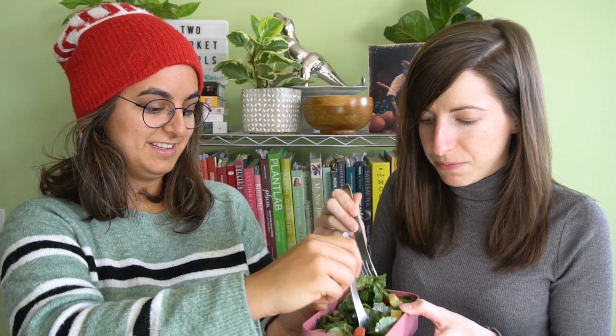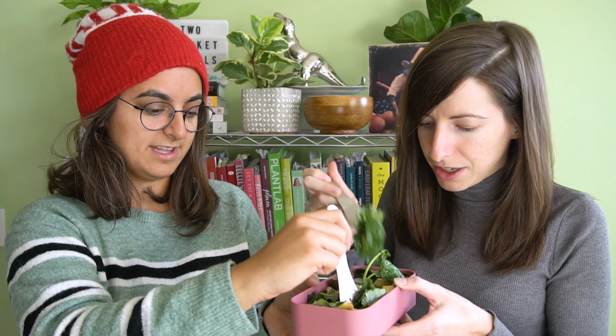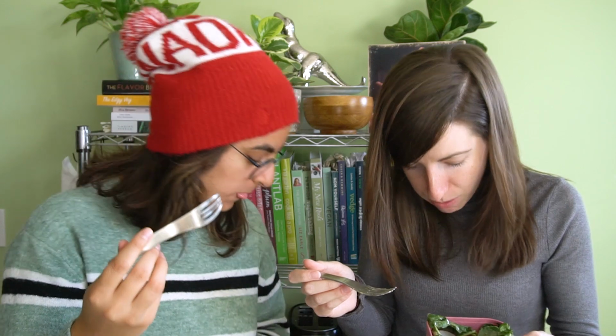Salad. Try and get a little bit of everything. It's hard to get a little bit of everything in a salad. I'm getting mostly kale. Yeah, me too. I dropped something. The dressing is so key. Yeah. You know what I always say about salads? Dress to impress. No, it's not true. I don't really say much about salads.